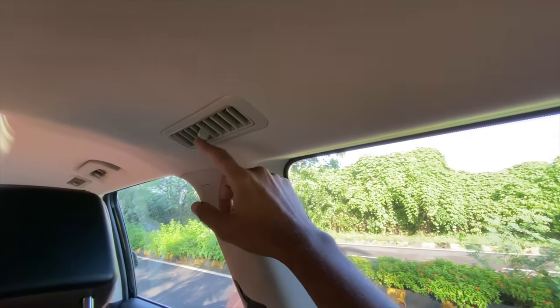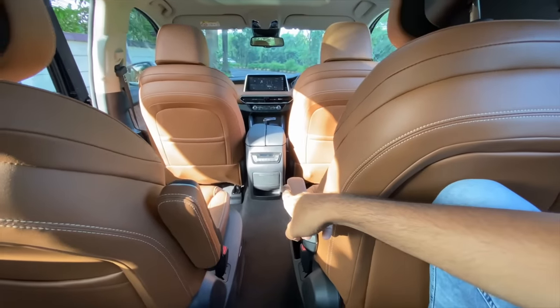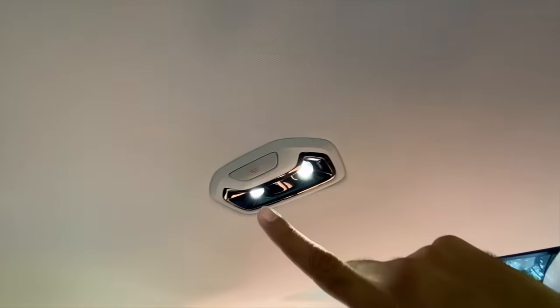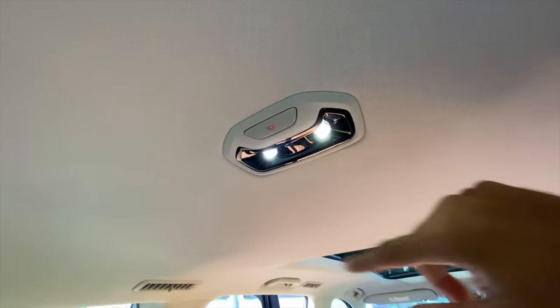And there are AC vents on the top. So everywhere, you get four AC vents on the top. There's none in the center. And that's how the air conditioning works for the rear passengers. Of course, it gets a three-zone climate control system. This is the light of the car, the rear light.